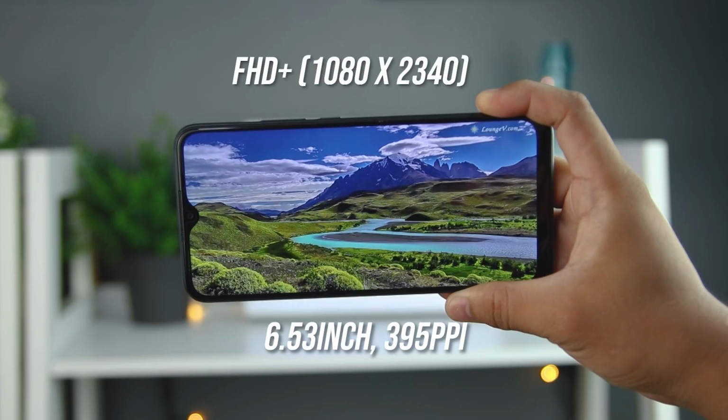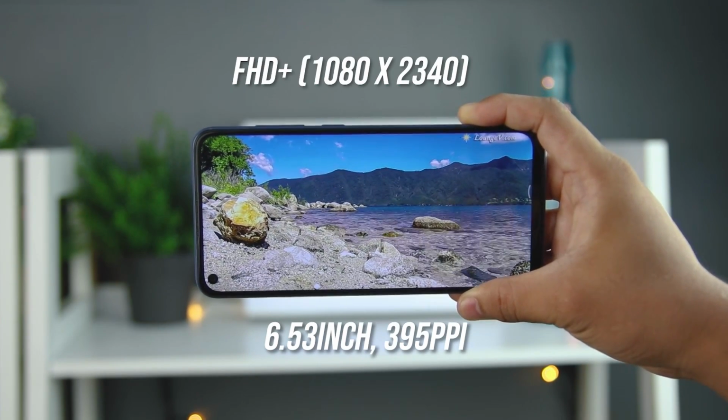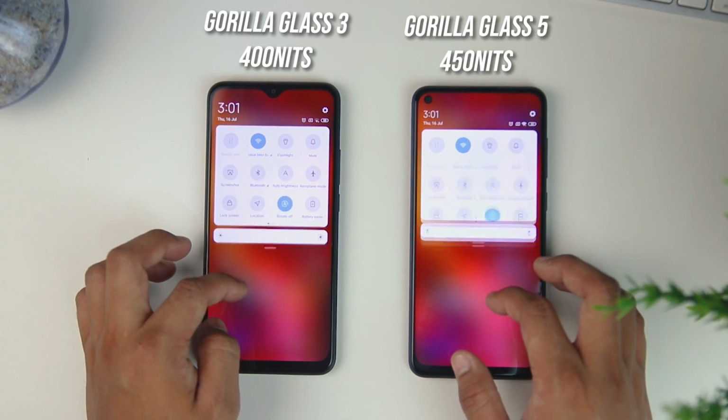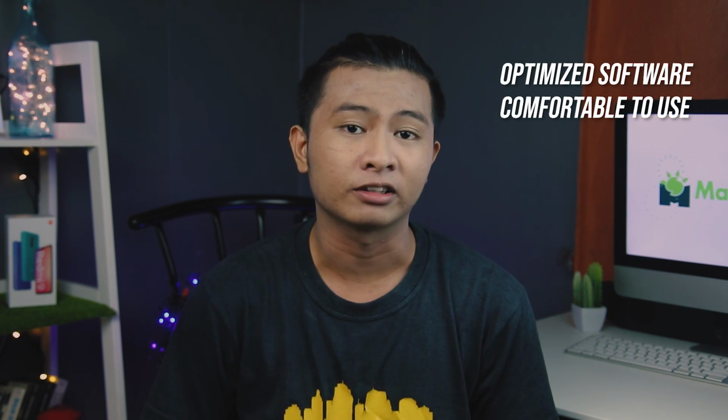The screen. Well, they both have the same 1080p resolution. Redmi Note 9 offers more protection, a brighter screen and a little cooler tone display, but all can be adjusted in the display settings. Okay, so before you reach into your pocket to buy your device of choice, I'm gonna say optimization and comfortability are the deciding factors here.